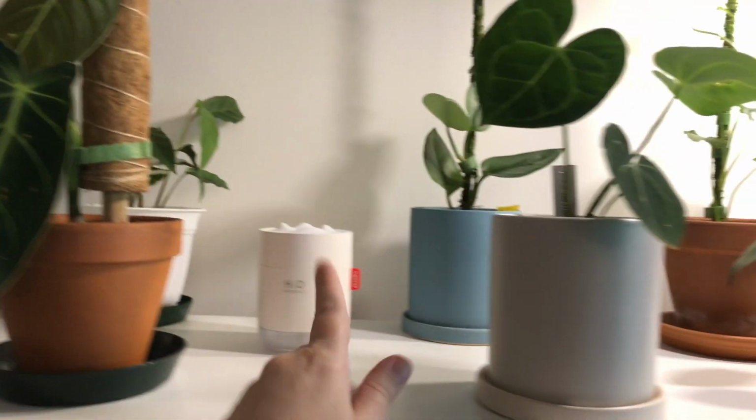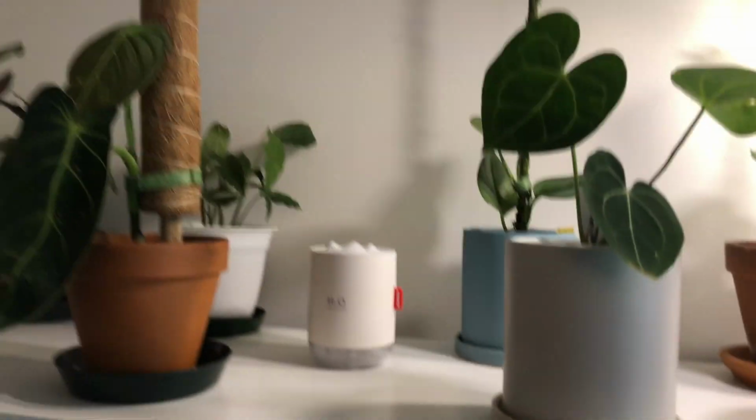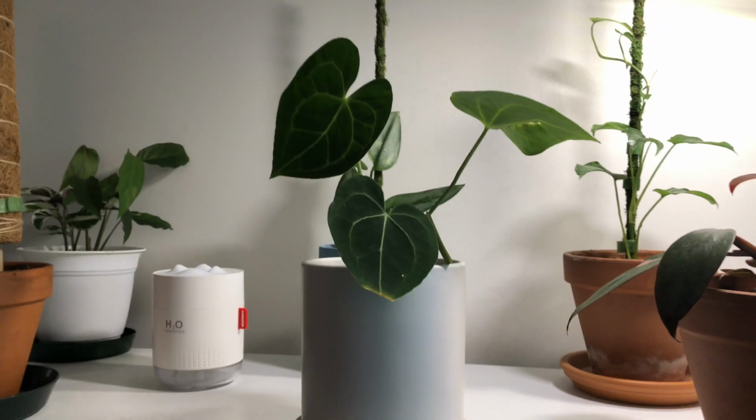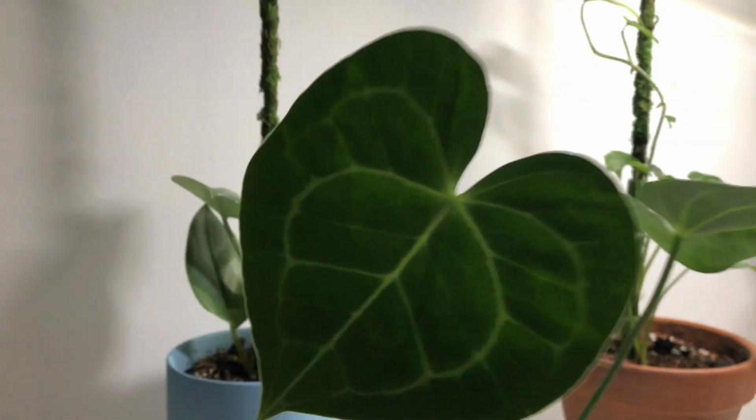And I just got this one, I wanna say less than a month ago. Yeah, a little humidifier that I put on when it's really dry in here for all of these plants. Next to the Melon Rhizome is my Anthurium clarinervium.